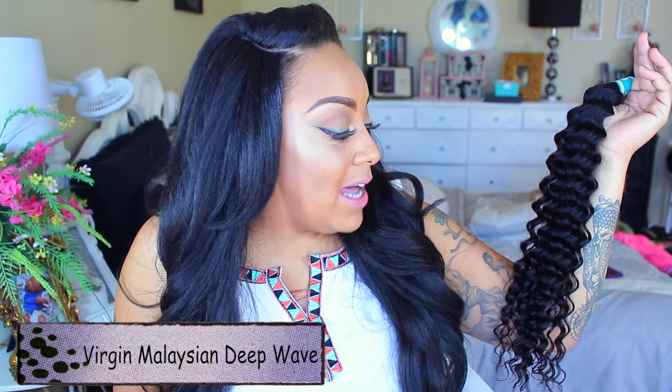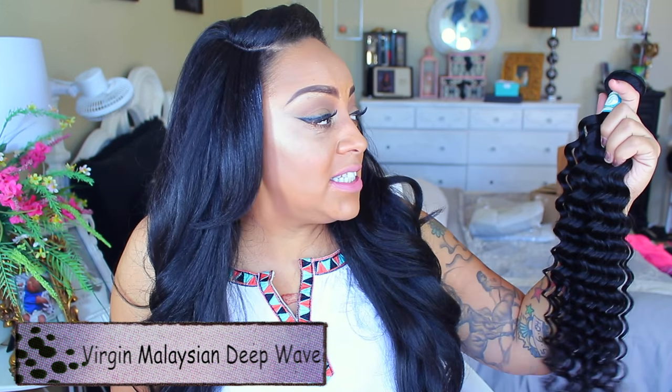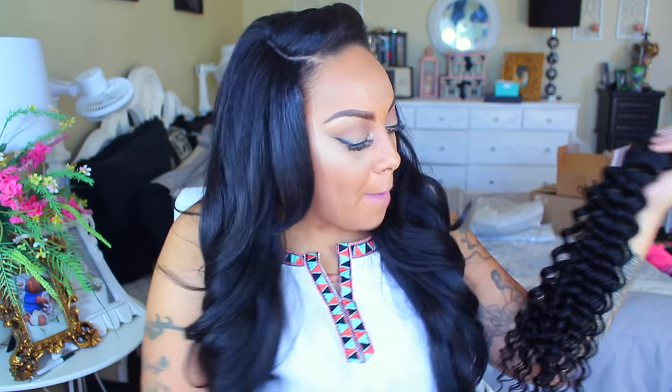I'm just saying. So, like I was saying, the hair texture is really pretty. It is a solid color. It does not look like it was dyed. And it doesn't smell that bad. But like I said, it probably has to do with the dampness and putting it into a plastic bag that gave it that smell. You know what I'm saying? But I'm really excited about this one because I really do want a deep wave wig, and I'm super excited about it.